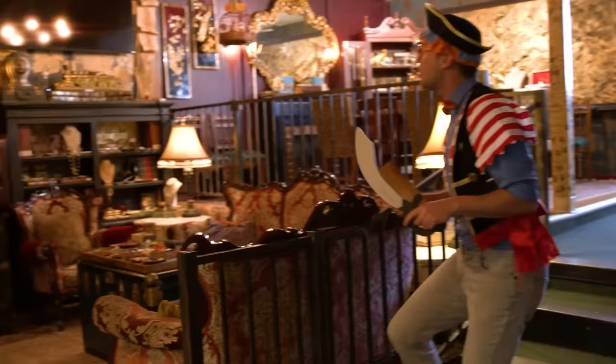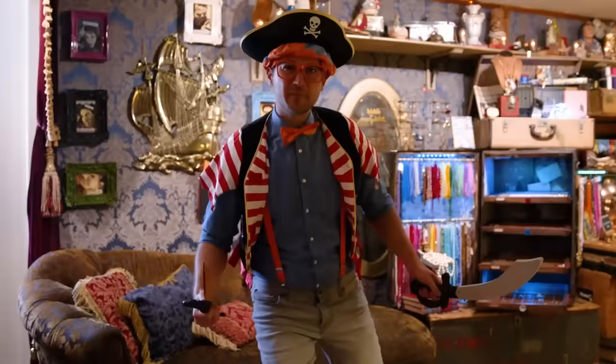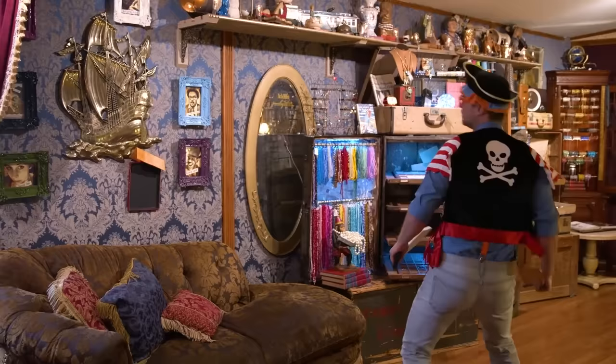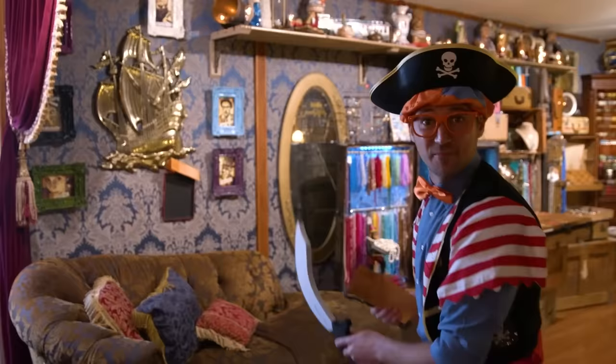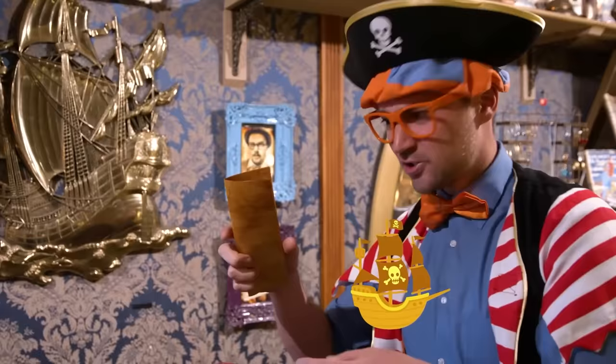Wow, look at this. Ooh, wow, so colorful over here. And it did talk about the color gold. Yeah, a golden ship. Do you see anything? Yeah, right over there. Good job, come on. Looks like we found another clue next to this golden pirate ship. Good job. Huh, pretty interesting. Let's see what it reads.